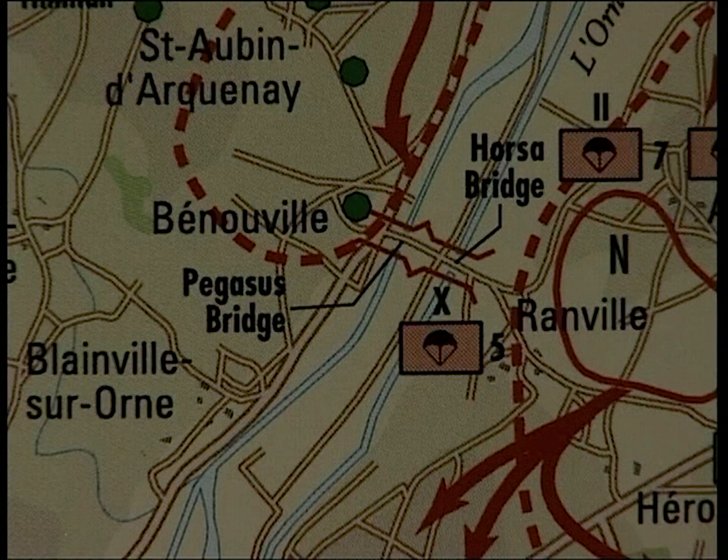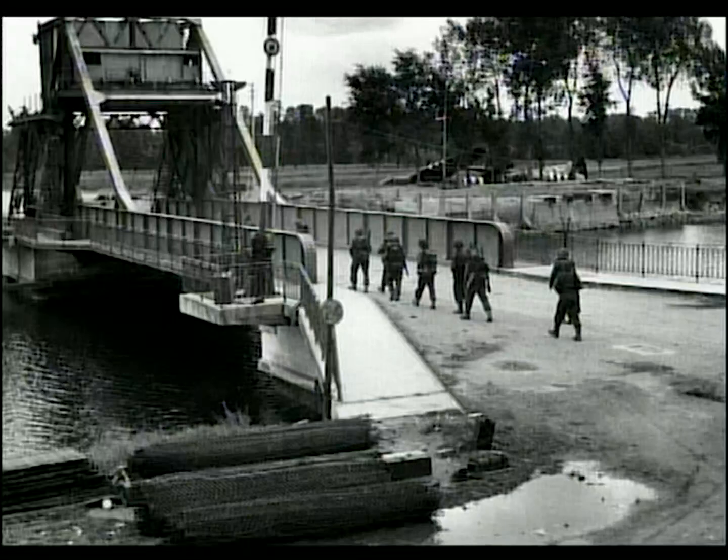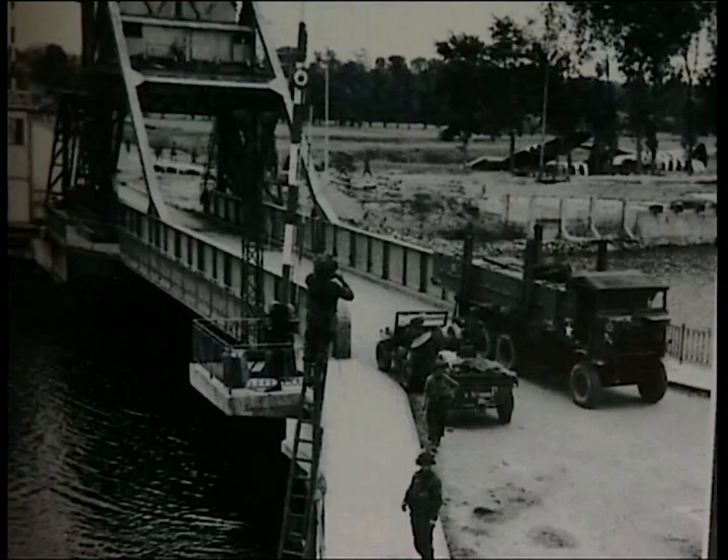The coup de main was completely successful. Surprise was achieved, and the landing of the gliders, five of which out of six successfully reached their targets, considered by many to be amongst the most amazing flying feats of the whole of the war. The task was to prevent the Germans breaking into the eastern end of the beachhead.